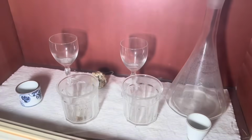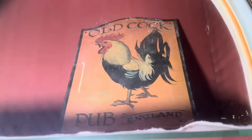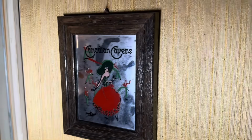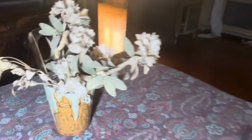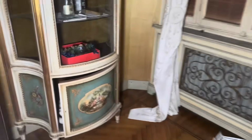Yeah, there's just normal things in cupboards. But like I said, a lot of the things seem to... Old Cock Pub, England. I wonder if they're English. Canadian Capers. Cycle Cyrus. I wonder if it were an English family or an English speaking family. I don't know. Let's have a look round here. Look at this piece of furniture.